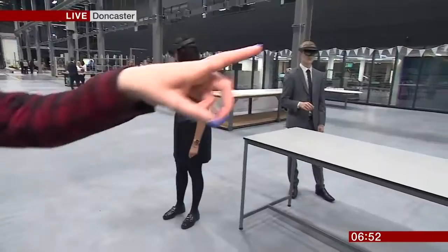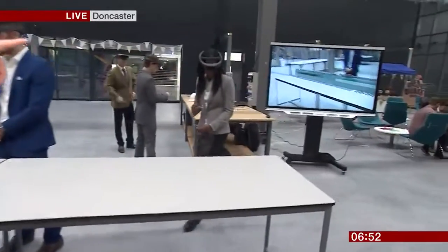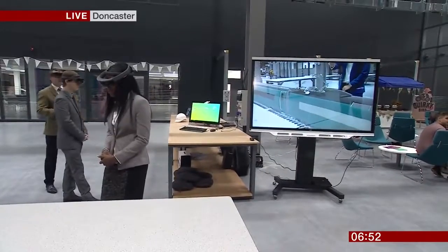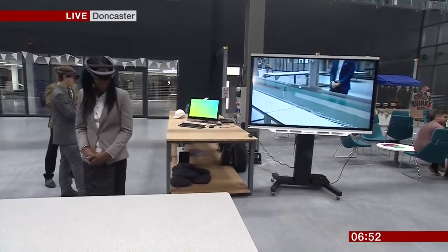Yes, you can. You can have a look. If you look at the screen over here, you can see what they're seeing. Oh, can you see the train? Ah, there you go. There, so they're looking at that. Oh, OK. Thank you very much, Steph.